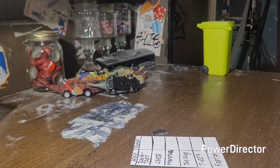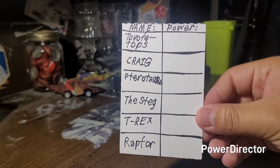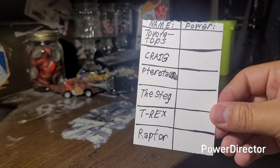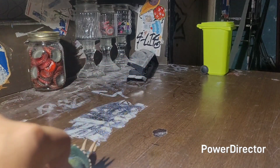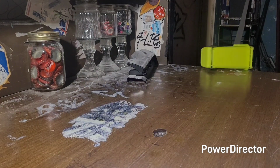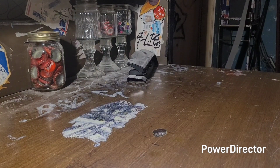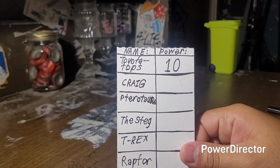Alright, let's get this down to business. So here are the names, and we will test out their power. Alright, so first up we got Toyota Tops. We got him as far back as the wheels will go, and now let's let him go. And it looks like he was able to knock it over with full power. Looks like he's got a perfect 10.